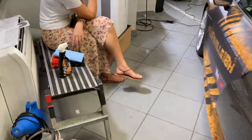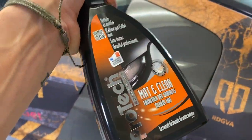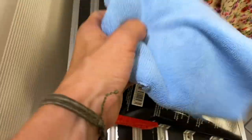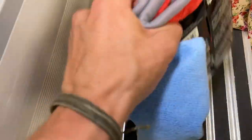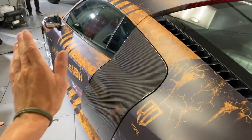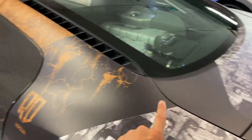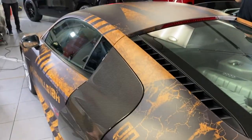So what's cool also, they've just given me very nicely this, which is the product I was telling you, the spray that you put on. So this is like matte and clean. Little spray you put on to the car, you wipe around with this, and then you wipe it off with this kind of like proper piece of equipment. But it's really convenient actually, like, if you show up at an event and it's a bit dirty and you just want to wipe it down, so convenient to be able to do that on a wrap, and so awesome. So a massive thank you to them.